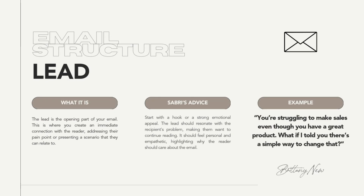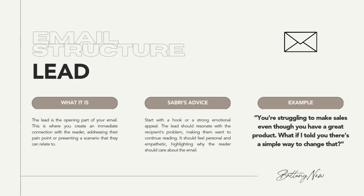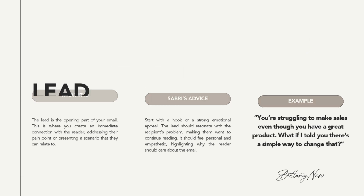All right, then after that, the lead is the beginning of the email. This is the first thing they're going to read. What you're going to do here is address their pain point or present a scenario that they can relate to. This should be something very relatable that resonates with their problem. An example of this is "You're struggling to make sales even though you have a great product. What if I told you there's a simple way to change that?" Again, we're trying to build that intrigue, build that emotional pull, and get them to continue reading the email so that eventually they click the call to action at the end.